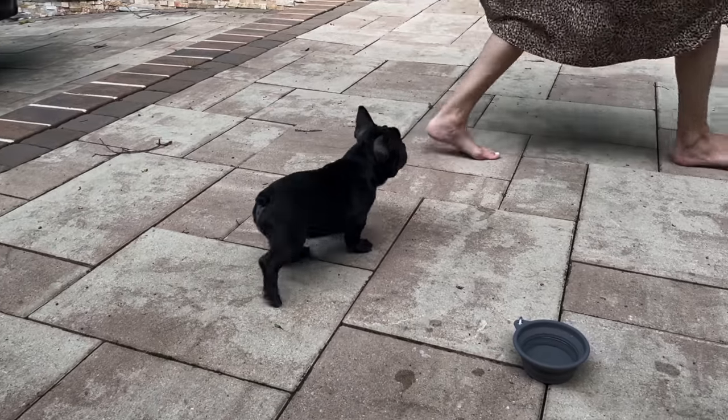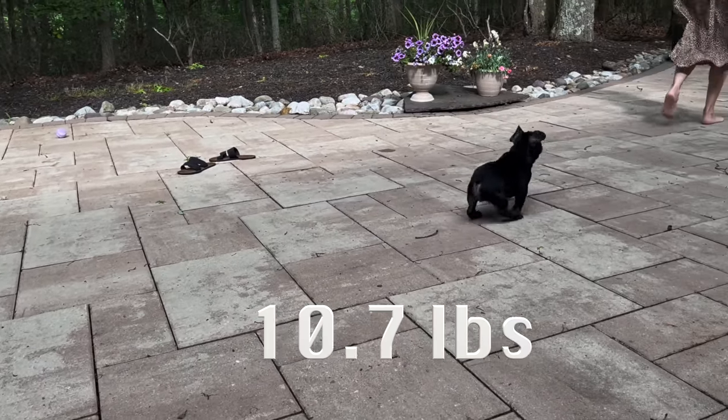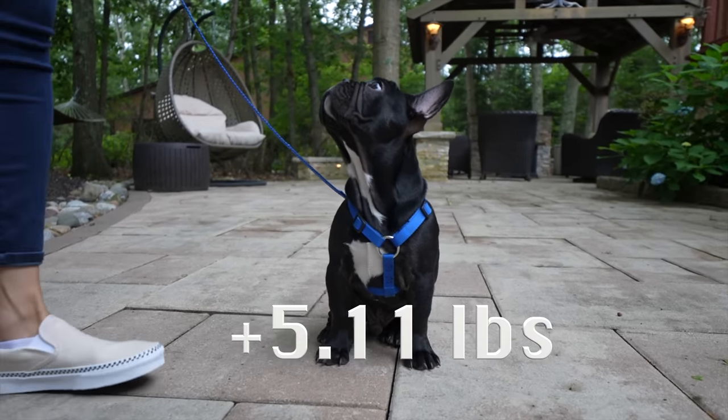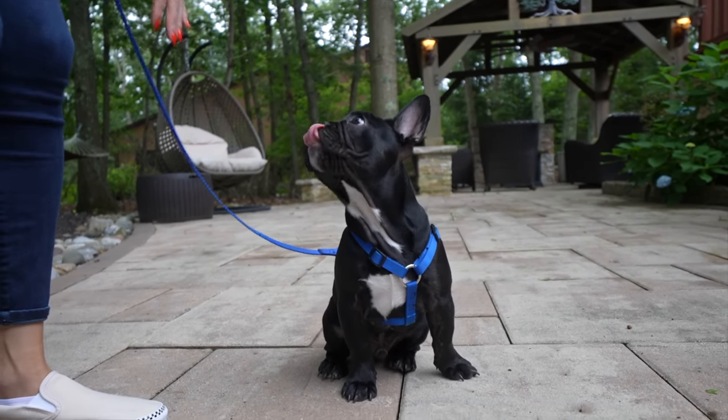16.2. That's amazing. When we first got him, his weight after bringing him to the vet, probably a day after the video, was like 10.7. So that's a pretty solid increase right there. You can clearly see how much bigger he is.